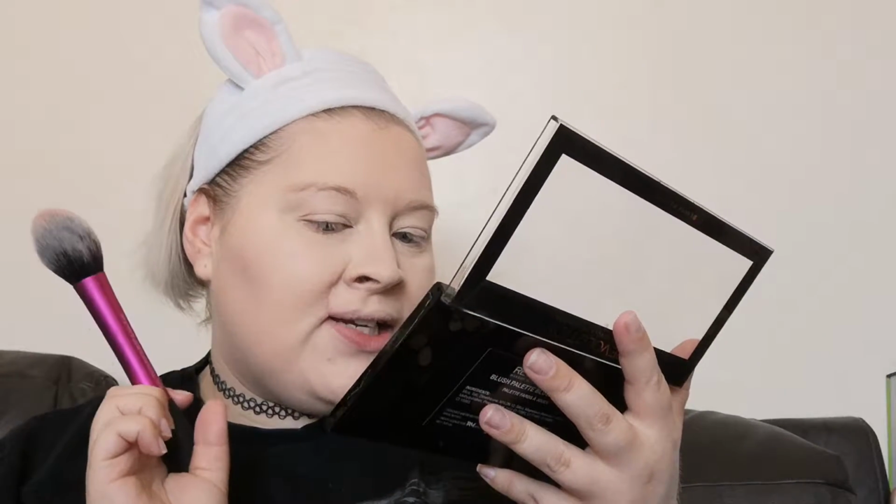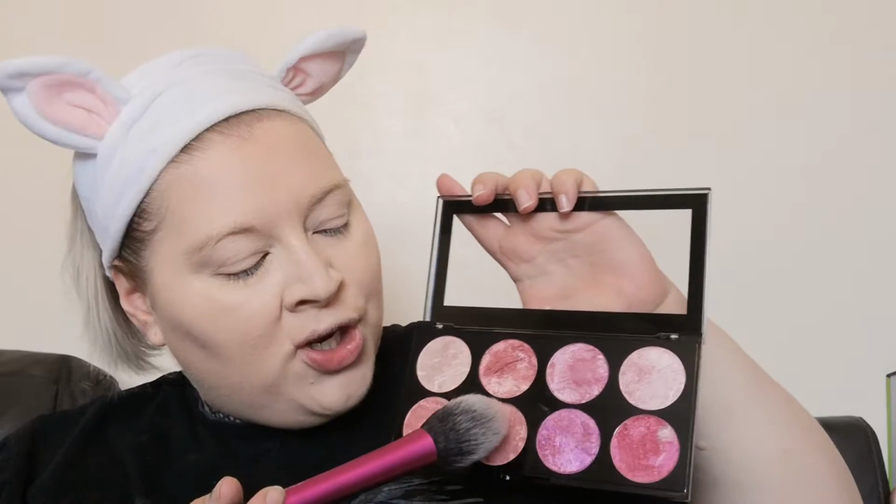There are so many choices. I think I'm going to give this one a go because that's my usual sort of shade. I've never tried a baked blush or even a shimmery blush. I'm not even going to try and say blush anymore. Right, I'm putting a nice bit on. As you can tell, I really like my blush.